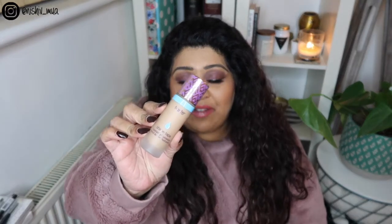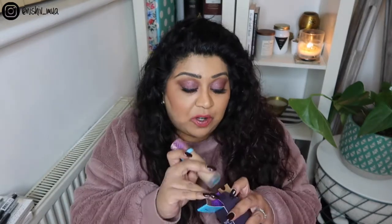It's just one thing that really annoys me about brands: why can't they have the same shades from the Rainforest of the Sea to this range to the Amazonian clay? Why does it all have to be different? It makes it so much harder for the consumer, and that really annoys me. So I'm not sure if this is going to match me, but can we all please just cross our fingers and hope that it does.